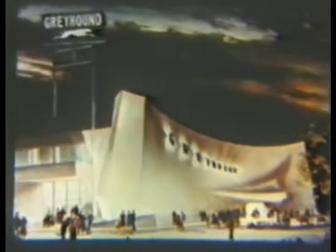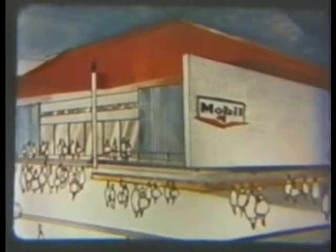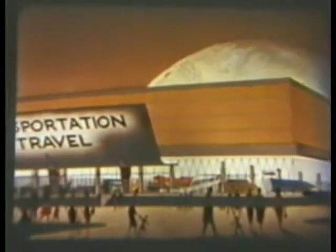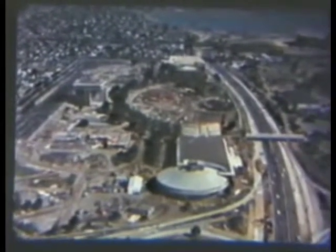Greyhound, the post house restaurant of the future. The Mobile Pavilion. Test your driving skill in a simulated mobile economy run. And in the transportation and travel pavilion, you'll take a simulated moon trip. Transportation exhibits at the New York World's Fair.